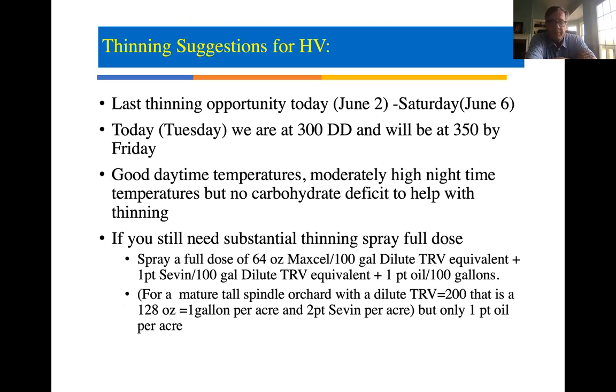So let's talk about the next few days. If you didn't spray recently, and it's been about a week since you sprayed, there's a thinning window right now. You don't have to wait. But I think the real thinning window for those that sprayed last weekend, Saturday, Sunday, or Monday, starts again on Saturday. So we'll be at that 300 degree days, not today, Saturday.